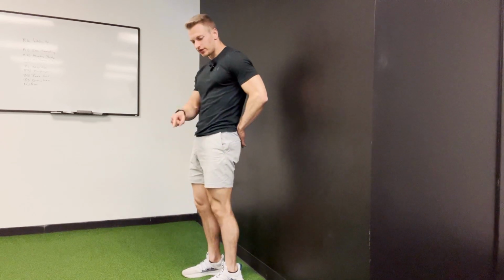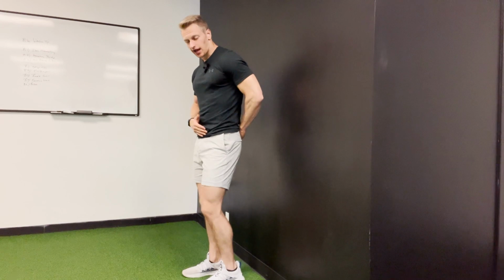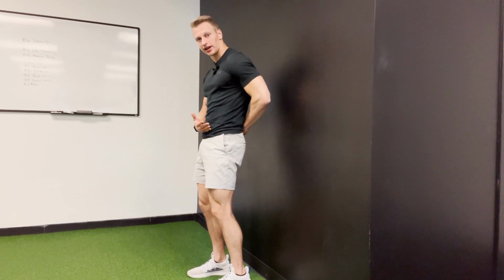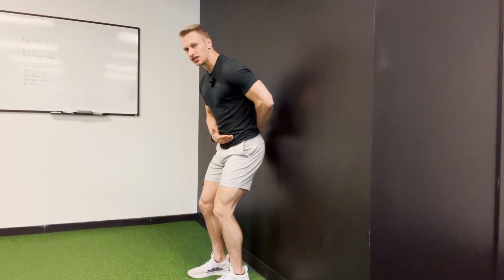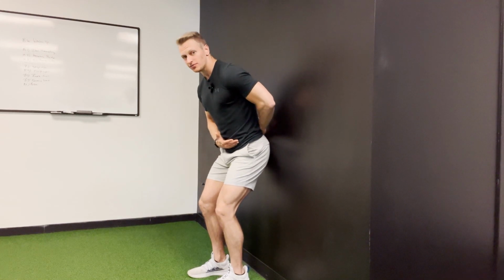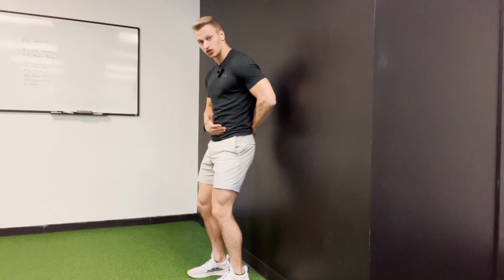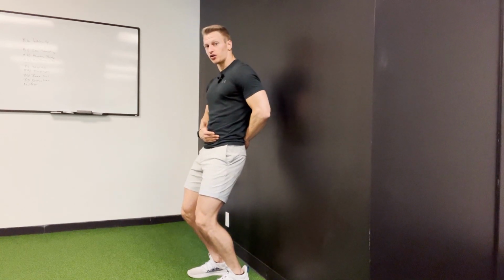So what I like to do for someone in this pattern, instead of giving them that dowel, I like to have one hand on the belt buckle and one hand on the back. And all we're doing is having them feel their hips going back. And what I want them to do is I want them to stop if they start to either feel themselves go into that posterior pelvic tilt or if they feel their knees start to go forward.